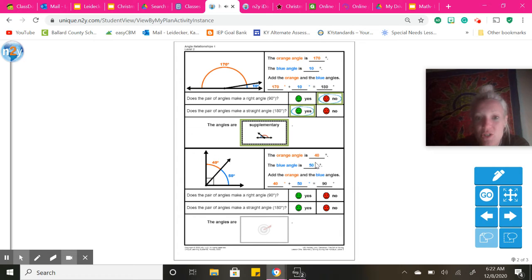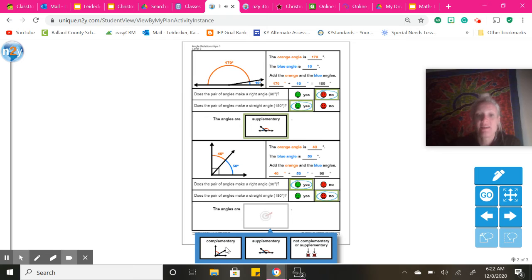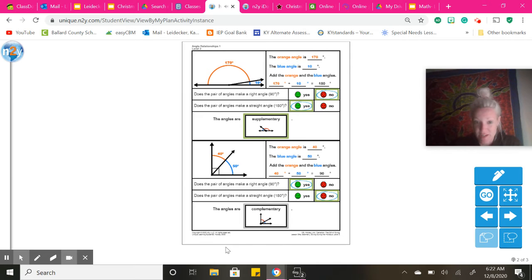Okay. Next box, the orange angle is 40. The blue angle is 50. So right there, I know that's a right angle. So are the pair of angles a right angle? Yes. 40 plus 50 is 90. Are they 180? No. So I know that this is a complementary angle. Complementary.